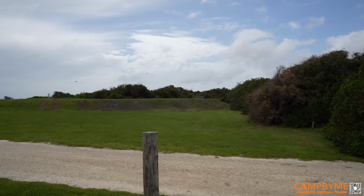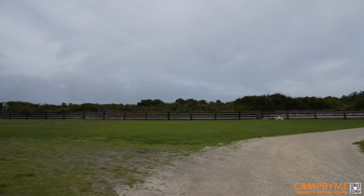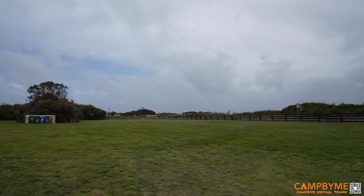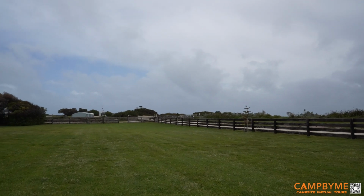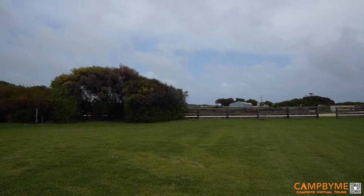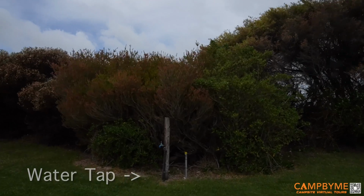Moving along to the section that's closest to the beach access, and you can drive on the beach, there is a camp kitchen sink that you can use to wash those dishes. On the other side, we have another large open, very grassy and green spot. Have a look at this room. It is so roomy. You are on the fence line to that access road to the beach, which you can walk or go via car. As you approach the end of this section, there's a water tap and there are some trees around which can offer you a bit of privacy.